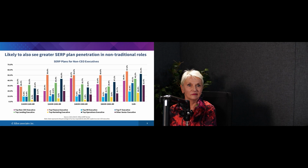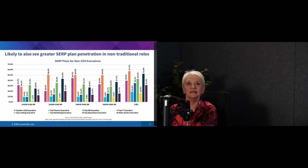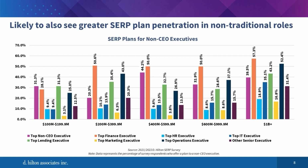I think it speaks volumes to how many people are actually viable for a SERP nowadays that we have to use peach as a color, Brian. We've gone through the rainbow on this one. Yeah, that's a good comment. I hadn't really noticed that until you mentioned it. Maybe in our '23 survey, we will mix up the colors for everyone.